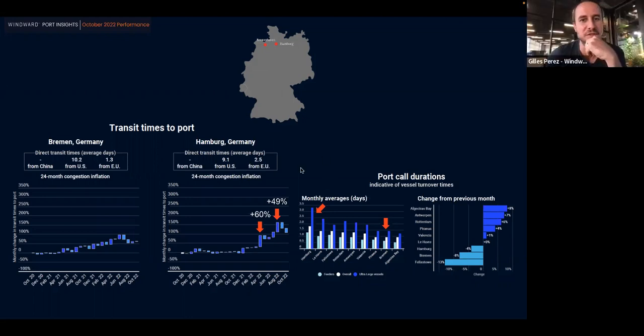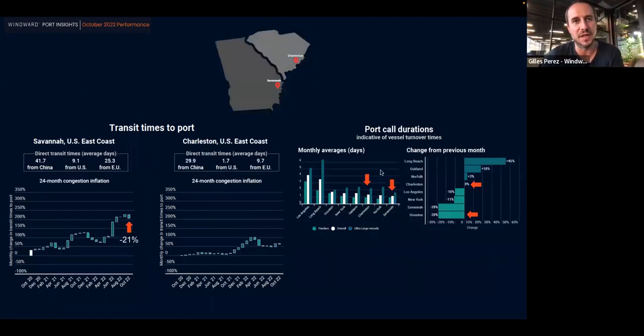Okay, thank you, Jason. And just to continue on that point, maybe Linda, I'll turn it over to you. This is another example, similar in terms of the use case here. You have two ports that are relatively close to each other, about 100 miles away, and yet the transit times are very, very different. So what do you make of this if you're a shipper in that area?